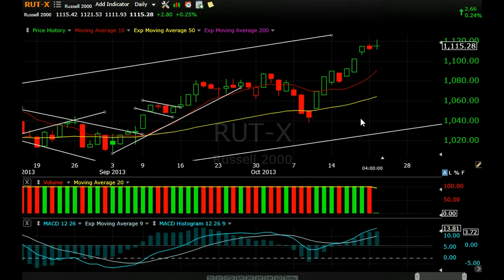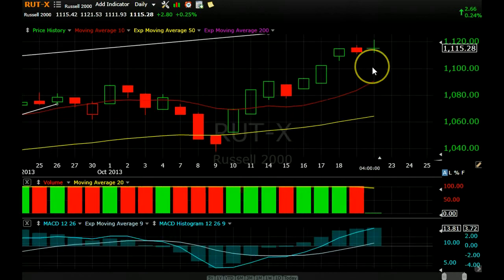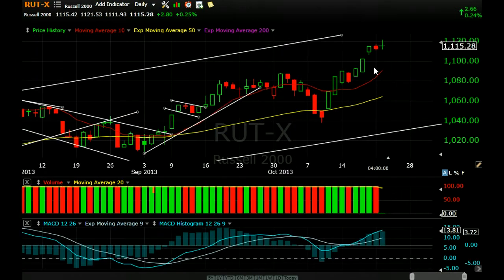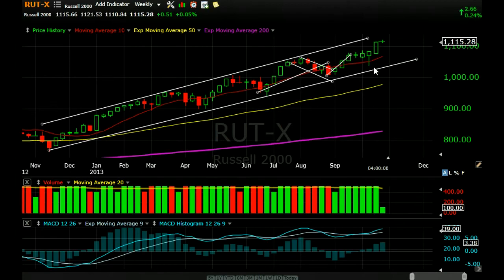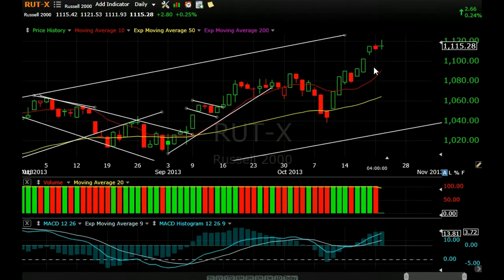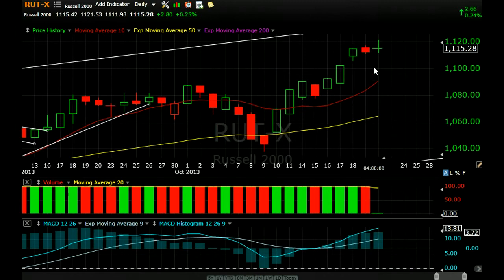We got the Russell 2000, a little doji, so a little indecision going on right there. But at the end of the day, this is a very, very healthy chart on the weekly and on the monthly. So I would just continue to look. If you have names in this index, it looks really good so far.